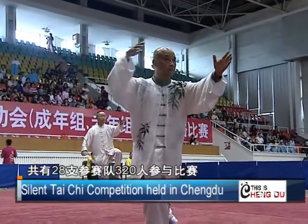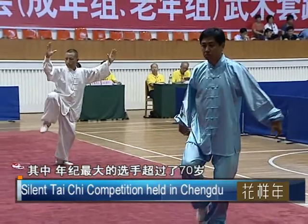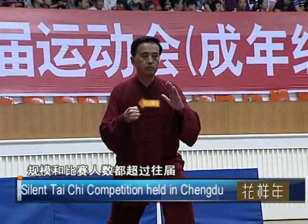The competition lasts 2 days. 320 people from 28 teams take part in the competition. The oldest contestant is over 70 years of age. Both the competition scale and contestant numbers surpass the previous ones.